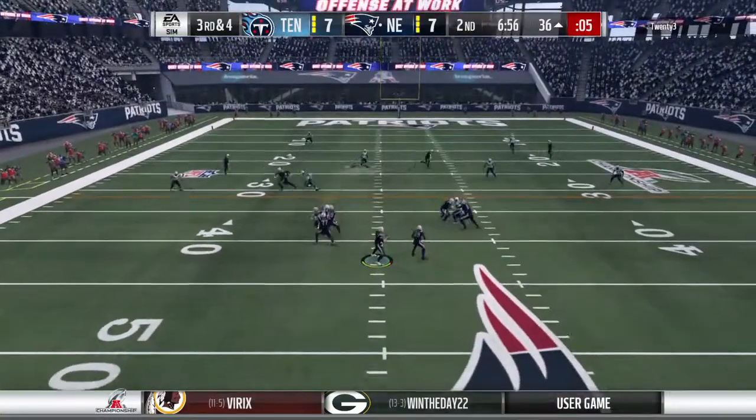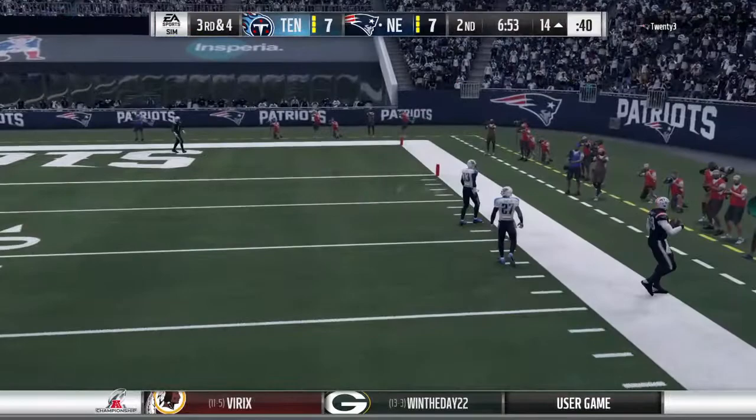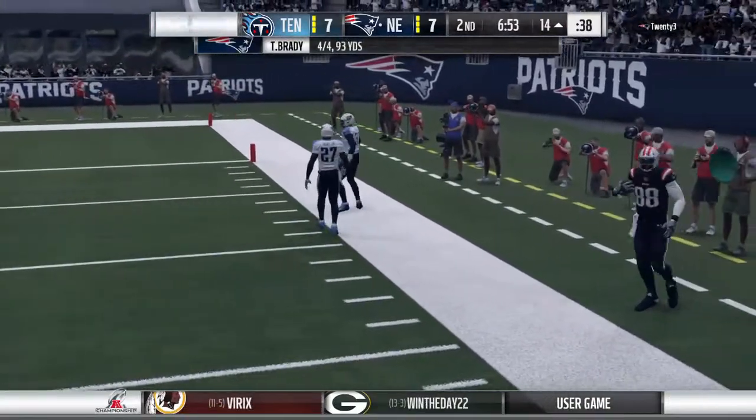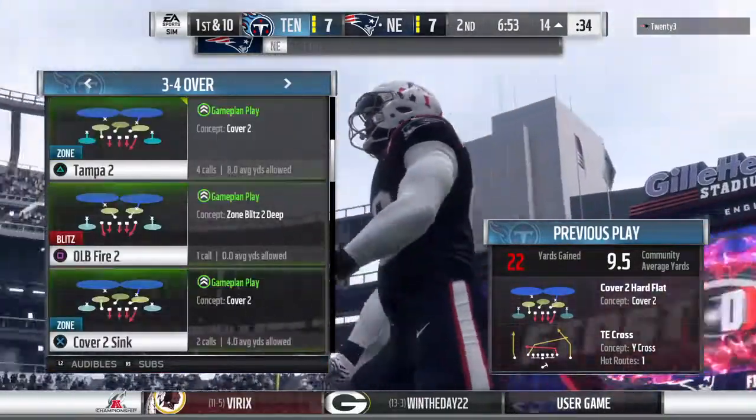Brady. And he'll go out of bounds down inside the 15-yard line. They convert on third with a gain of 22.